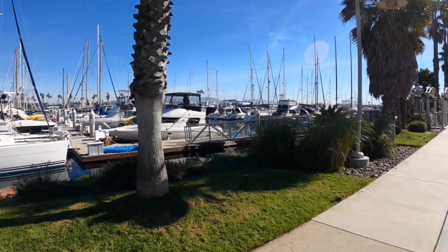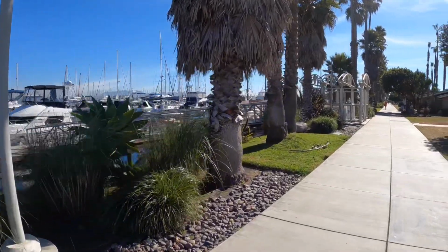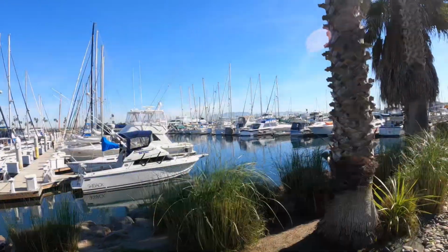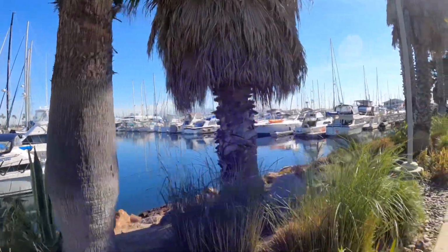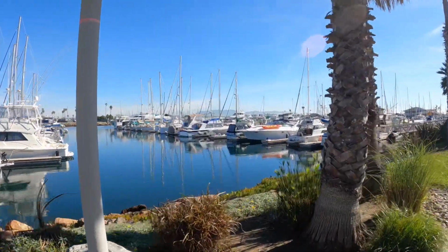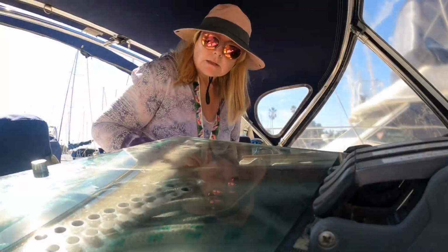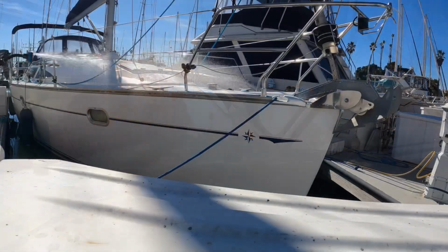Channel Islands Marina recently had some refurbishing done. I don't know how long ago, but they have these really pretty entrances to the docks. The boat is so dirty, it's hard to know where to start.